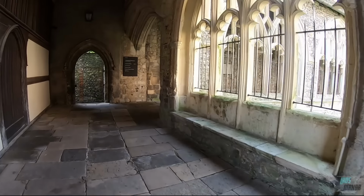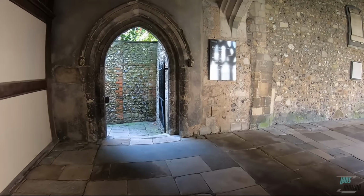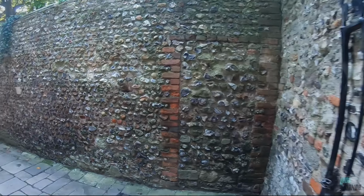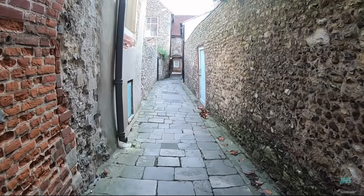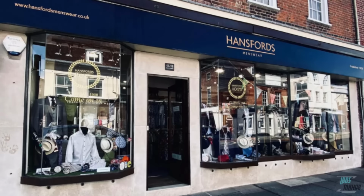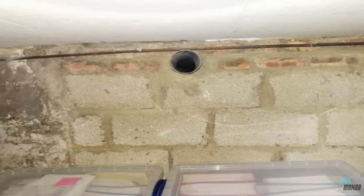Now as we make our way down to a secret entrance that leads to just one of these underground tunnels that run under the city, I'm going to tell you all about an old story of the Heist of Chichester where these tunnels were used as an escape route. Located down South Street, Chichester, lies the shop called Hansford Menswear. In the cellar of the shop there is a bricked off passageway which is believed to lead to the cathedral.